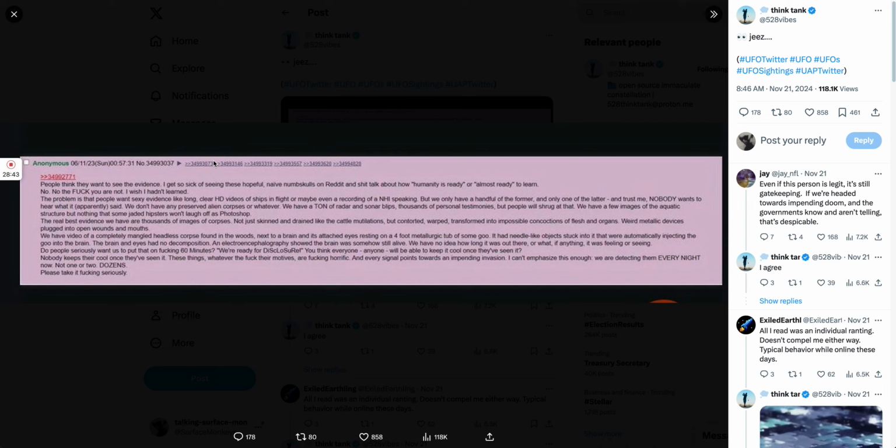It says, we have video of a completely mangled, headless corpse found in the woods next to a brain and its attached eyes resting on a 4-foot metallurgic tub of some goo.